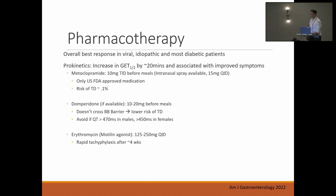Domperidone, if you can get it, if you want to jump through all the paperwork loops to get it, actually works better than metoclopramide. Not available here without a lot of hoops to jump through, but it doesn't cross that blood-brain barrier, so it does have the lower risk of tardive dyskinesia.